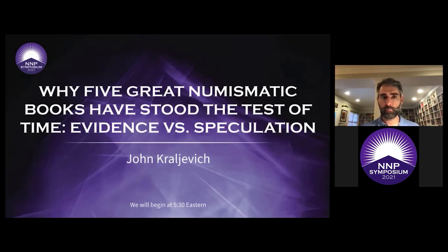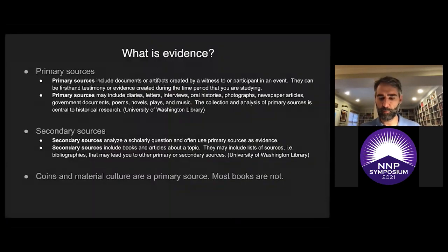So let's, how do I forward this? There we go. All right. So what is evidence? Let's start with the historical method. What is historical evidence? It's really 2 things, primary sources and secondary sources. And these words are stolen from a very good page on the website of the University of Washington Library about the historical method and about historical evidence.